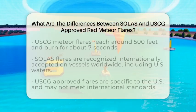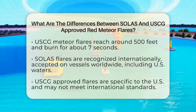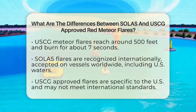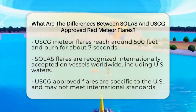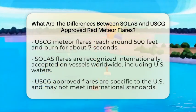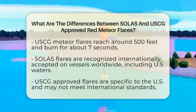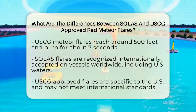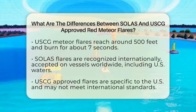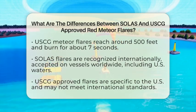Next, consider burn time. USCG flares must burn for at least 120 seconds, while SOLAS flares usually burn for about 60 seconds. The higher brightness of SOLAS flares compensates for their shorter burn time. When it comes to altitude, SOLAS parachute flares can reach heights of up to 1,000 feet and burn for about 40 to 45 seconds. In contrast, USCG Meteor flares typically reach around 500 feet and burn for about 7 seconds. This difference can significantly affect visibility during emergencies.